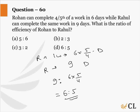In this question it says Rahul does the same work. It does not mean 4/5 work. Manish, if it would have been written Rahul can complete the same in 9 days, then you are right. Rohan is saying 4/5 of a work, and he is saying the same work, complete work. Okay, that's the difference. Rohan can complete 4/5 work in 6 days, so complete work can be done in 6 into 5/4. That is clear, I guess.